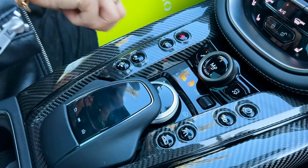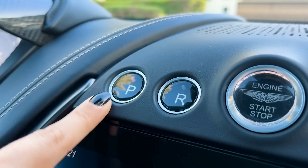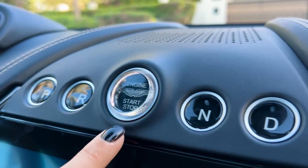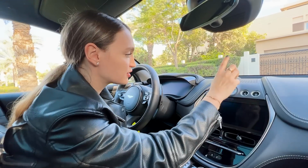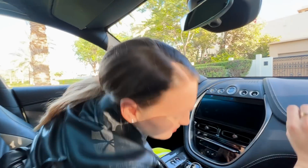So, what do you do? Well, you have your gear selectors over here. So you have park, reverse, neutral, and drive. And then you have your start and stop button right in the middle. And I actually really, really like this.